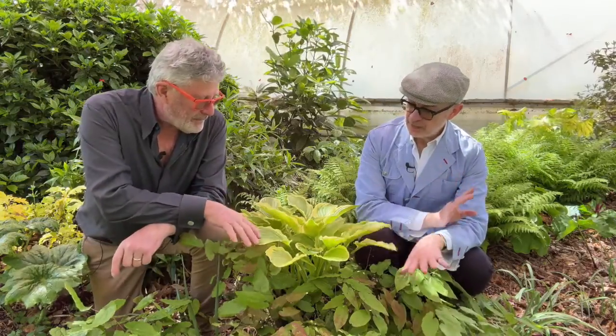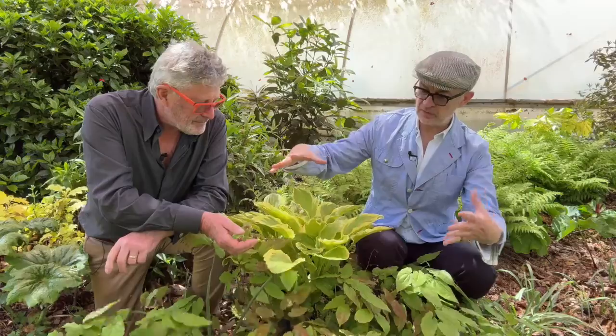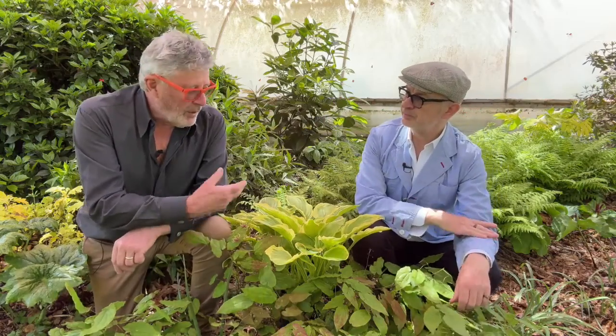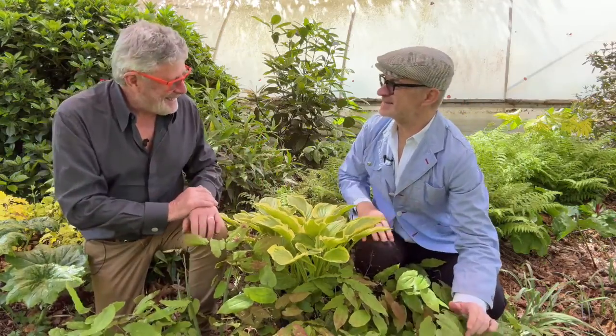Now, talk to me about the perennial. This is a perennial woodland border. What role does the hosta play in the cycle of that bed? Well, I think the big thing about hostas is their big leaves. What's the big thing about hostas, Stephen?